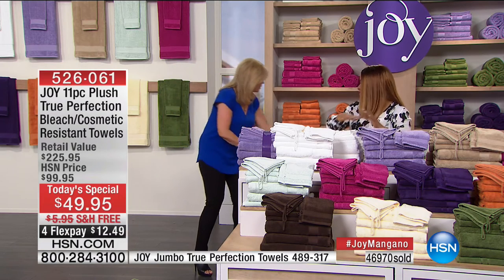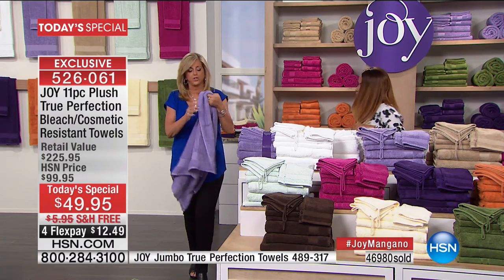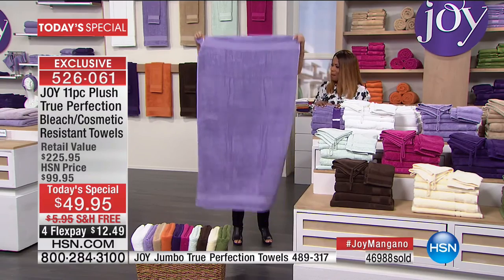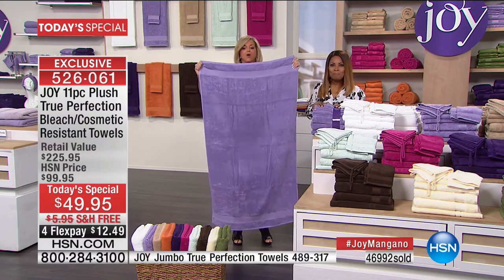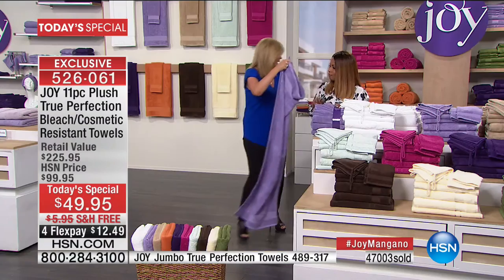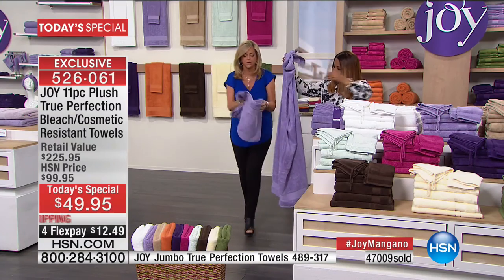I know we want a lot of people. All right, you're going to help me out here, Marlo. Because we're going to show you everything you get. So this is the big bath mat. It's 4.5 feet by 2.5 feet. So this is one, and I'm going to hand that to you, and two. You're getting two of them.